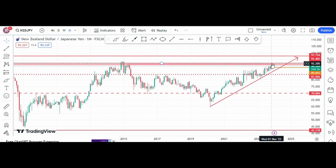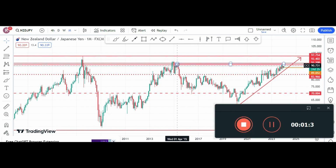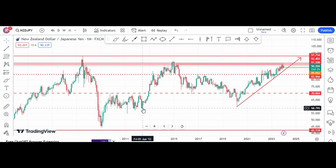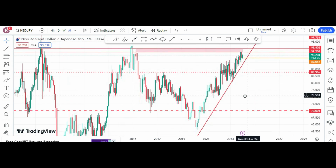So after making this double top, you can see guys that it made a double top prior here and pushed the price back to this level. From here to here, and again it made a double bottom here and pushed the price again. So if we measure now again based on this double bottom here, the range will change, but let's keep it like this for the time being.